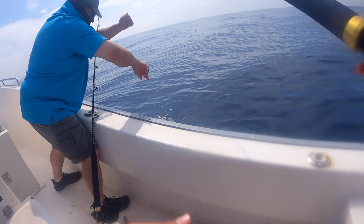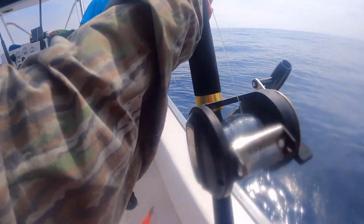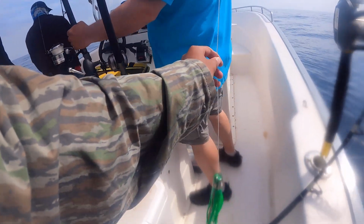Pretty small yellowtails, but we decided, like, hey, if the fish are here, we should drop our jigs down and just start jigging around here and see if we can get any more. And then we stayed there the rest of the day.